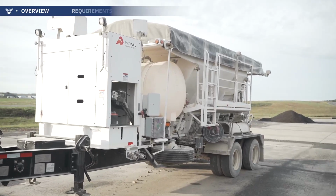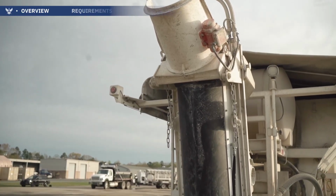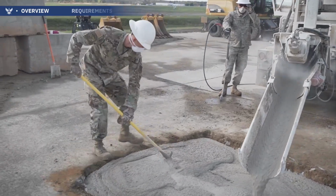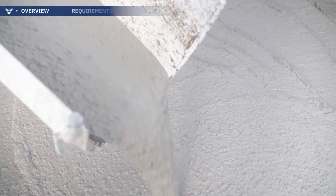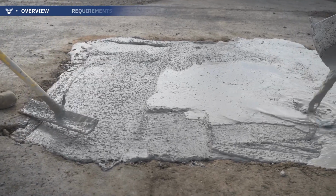Volumetric mixers are used to produce concrete materials at a job site and are assigned to the crater repair team. The operator may be part of the backfill or capping crew, depending on the capping method. Plant mixed concrete is produced using a job mix formula based on the weight and proportions of the material. Volumetric mixers produce concrete based on the volume and proportions of the materials.